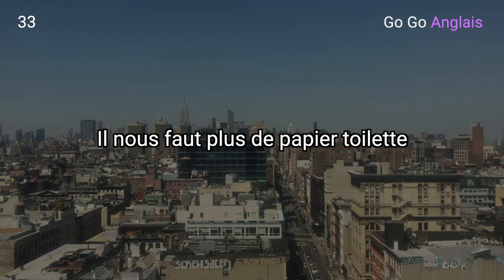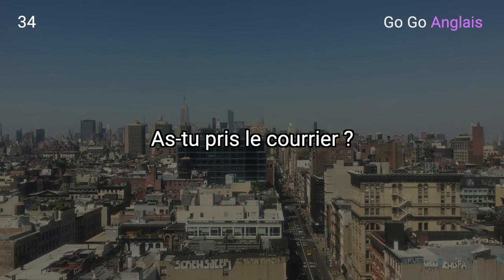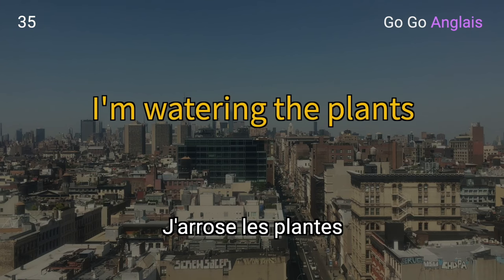Il nous faut plus de papier toilette. We need more toilet paper. As-tu pris le courrier? Did you get the mail? J'arrose les plants. I'm watering the plants.